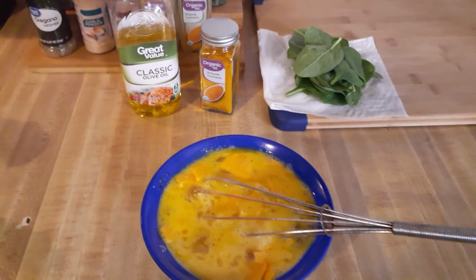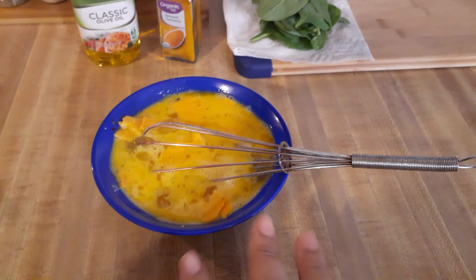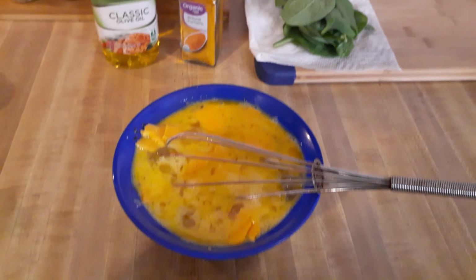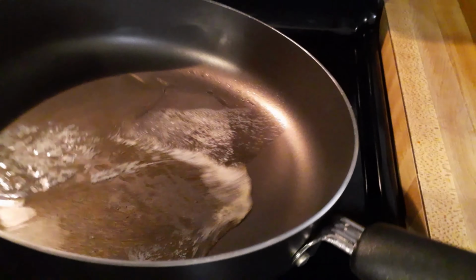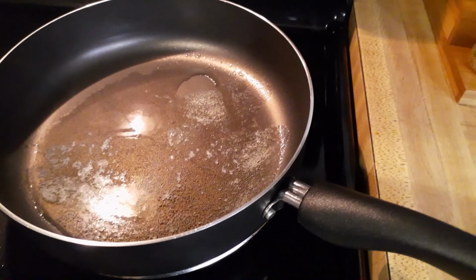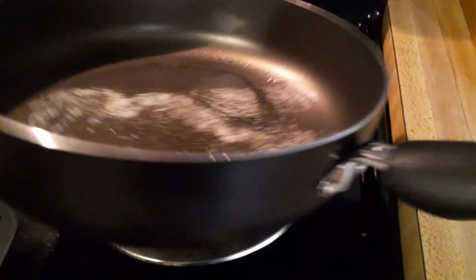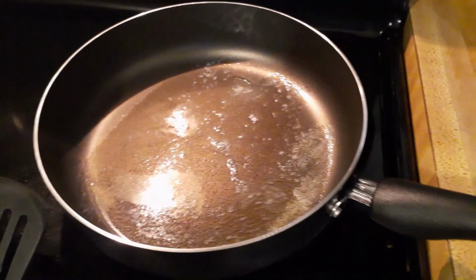Okay, so I have the eggs here, and I've already added a little bit of salt because I put some cheese in. I like to have a little cheese in my eggs, and I put some pepper. I have some butter, not even a full tablespoon of butter. I like it for the flavor, but I have olive oil. So we're going to do our eggs in this concoction. And I added the turmeric, I think I mentioned that, and we're going to add spinach in ours.